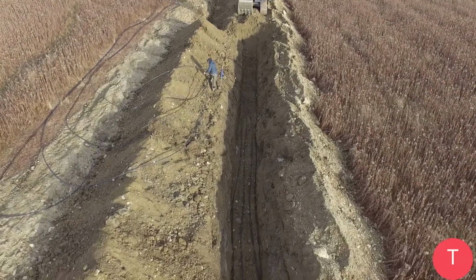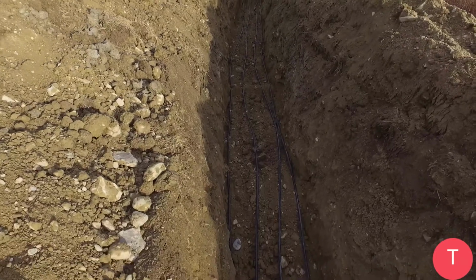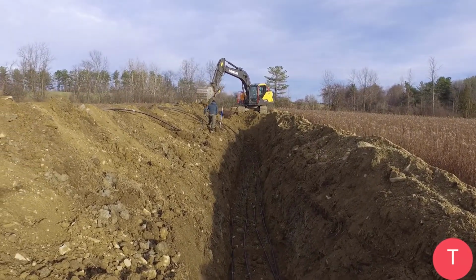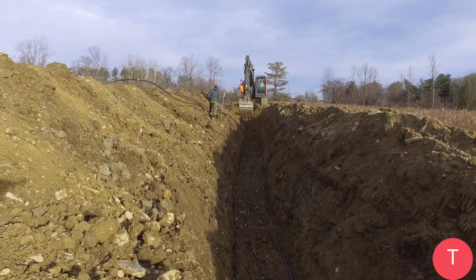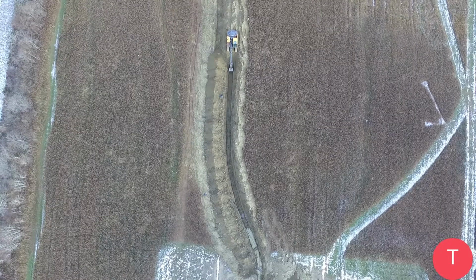Everything starts with the ground loop. These ground loops can be dug in a horizontal trench or a vertical well or placed in a pond. But the job of the ground loop is to extract heat from the ground and exchange that heat with a fluid that's running through the ground loop tubing.